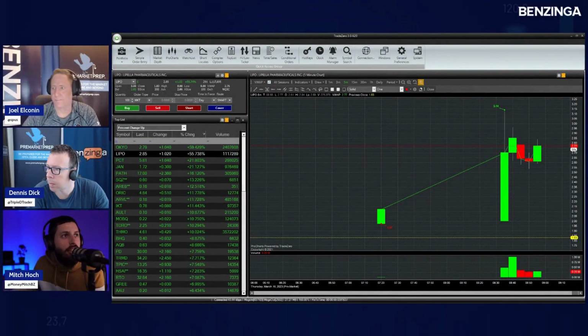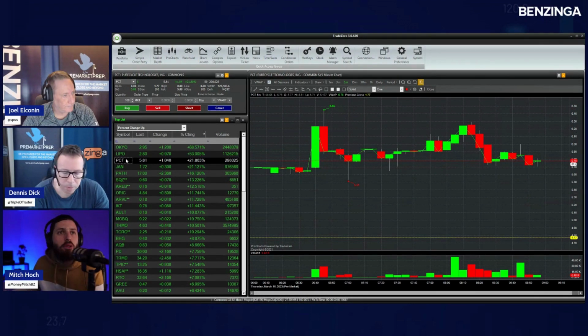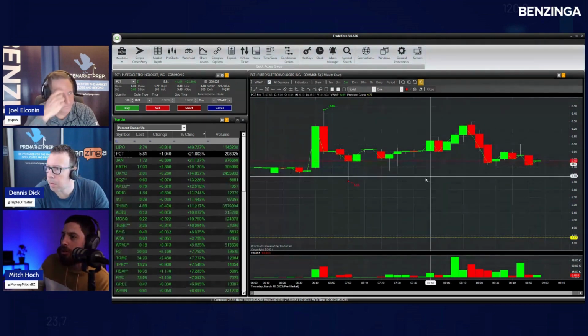All right, here you go, team. We're looking at some percentage up moves. I'm going to first bring up PCT. This is Pure Cycle Technology. Shares are trading higher after the company provided a Q4 update. So we'll see what happens with this one.